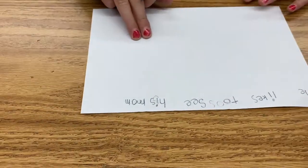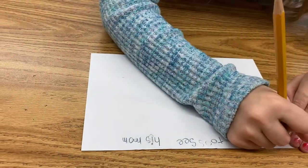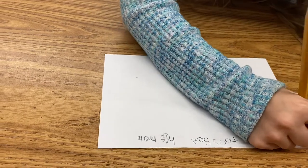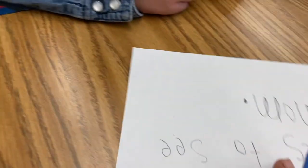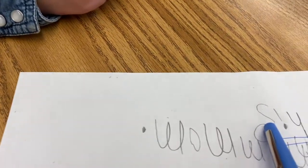Okay. What's a rule I taught you about the first letter we put on our paper? Capitals. Good. He likes to see his mom. Good. How come you put an S right there when we can hear a Z?